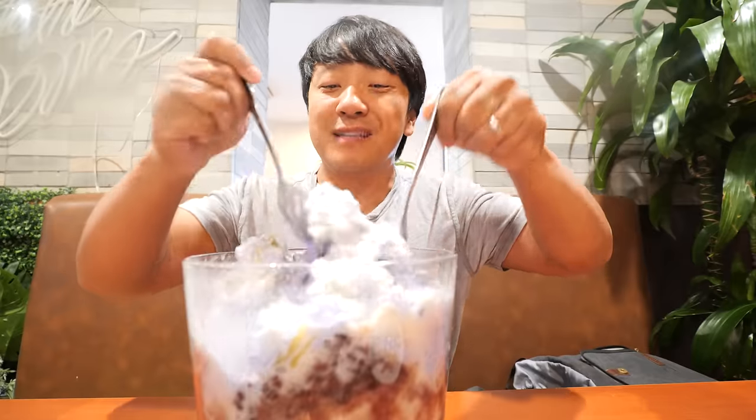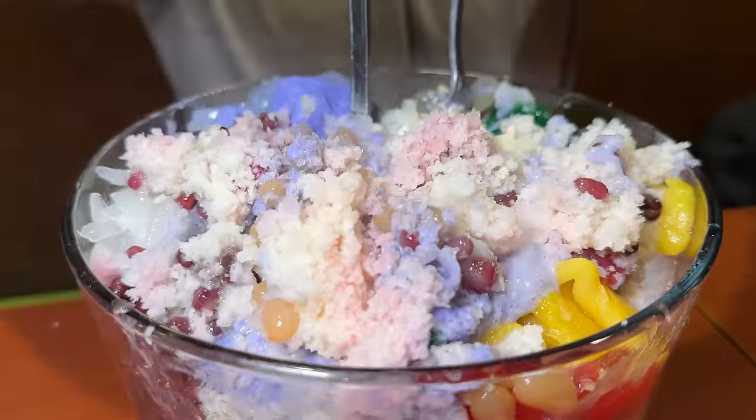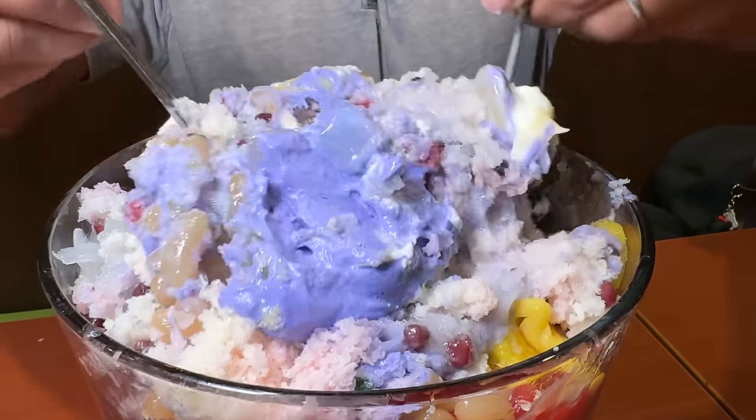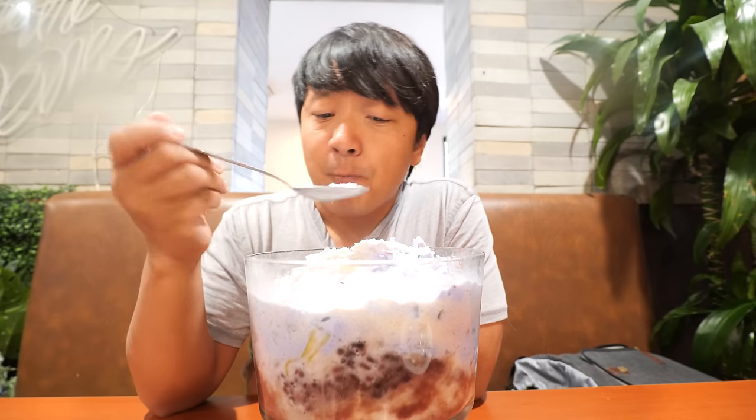And since halo halo literally means mix, I give this thing a pretty darn good mix. All the ice cream ingredients, the shaved ice, the condensed milk, everything is mixed together. Now it's ready to be fully enjoyed. Ooh. Especially coming from the 100 degree Vegas heat, this is so freaking refreshing.